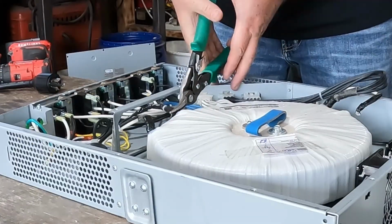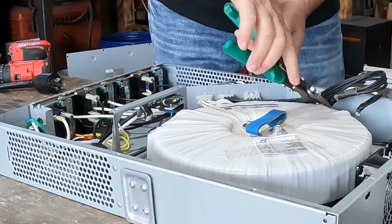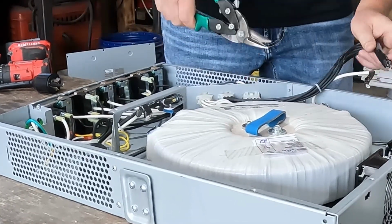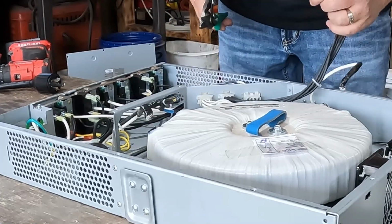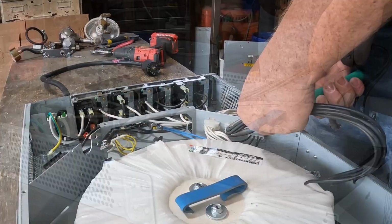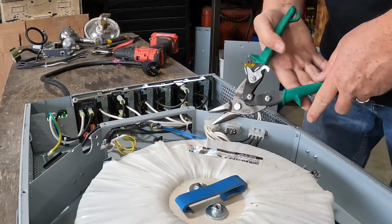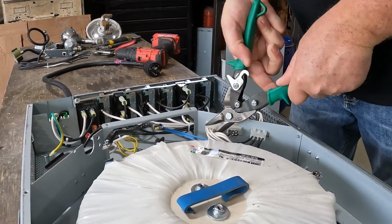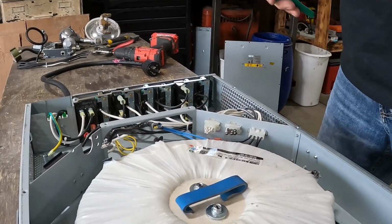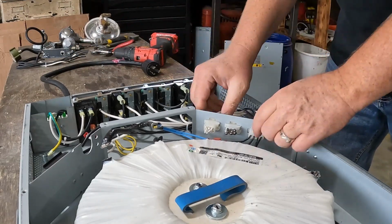Let's try these suckers out. These don't mess around, man. Kind of weird looking, but they can cut through just about anything. Man, that is a lot of copper in there. Good googly moogly. It's probably all tin coated copper. That's what the other stuff was. And I don't do anything with that other than put it in my number 2 wire.